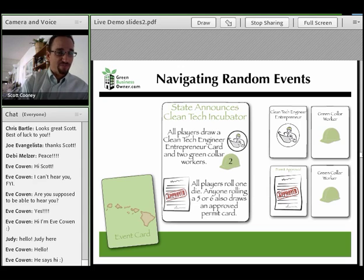Okay, there's also a deck of cards called random events. And so in this particular random event that happens, the state announces a clean tech incubator. Many other states, cities, and municipalities have done this, and it sort of churns out interest in clean tech businesses.